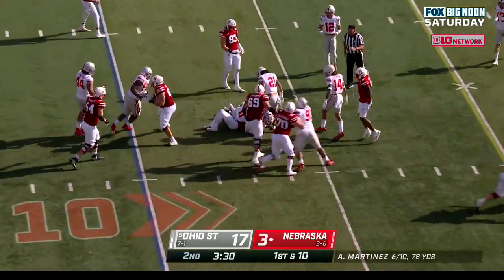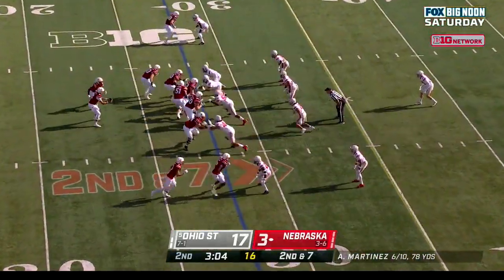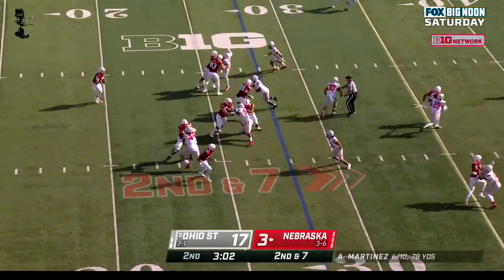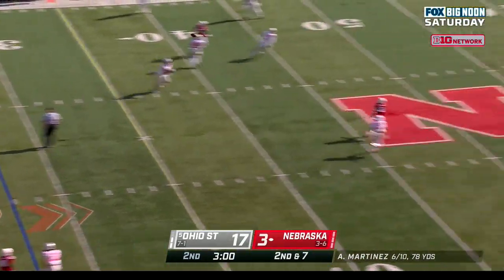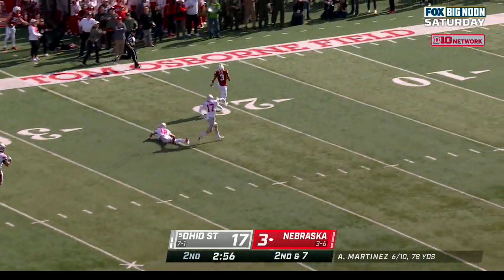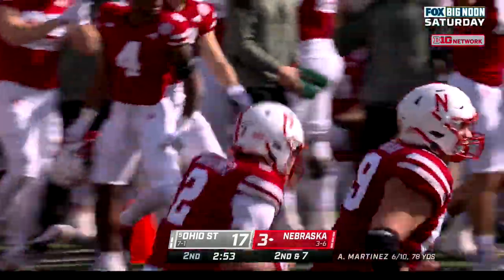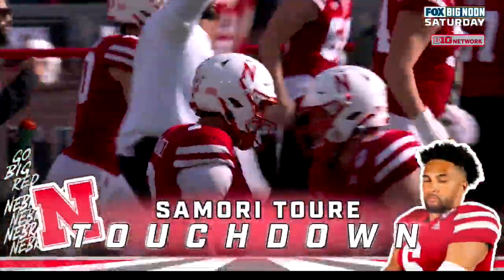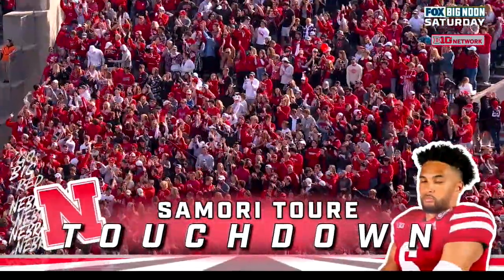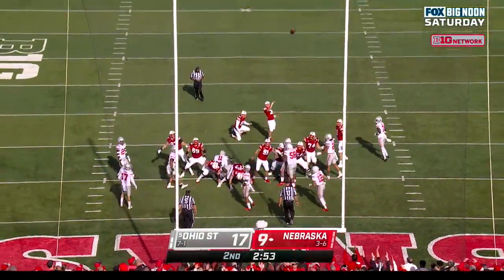First down at the 25, Ramir Johnson. 2nd down and 7. Martinez sets up deep in the pocket, guns it. And caught! Torre! Could he get there? Samori Torre! Touchdown, Cornhuskers! 72 yards! Samori Torre, 2 catches for 47 yards last week against Purdue.